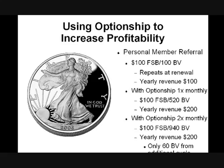So let's say, for example, your new member purchases 1 coin per month. Well, they're going to create 520 points of business volume, and that is going to increase your yearly revenue from $100 to $200. So the profitability of just that one member referral has doubled.